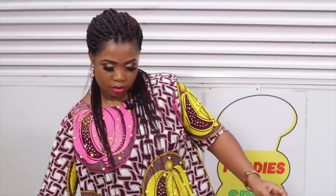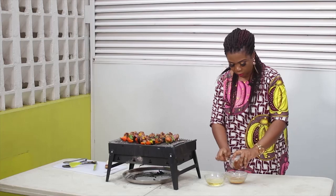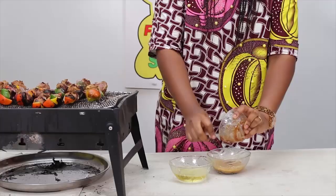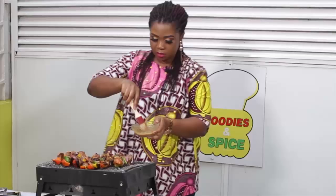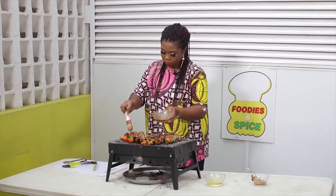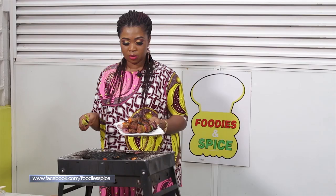Okay, so over here I have the marinade. I'll add a little bit of oil and some of this barbecue sauce. So I'm going to mix. Okay, so this is ready.